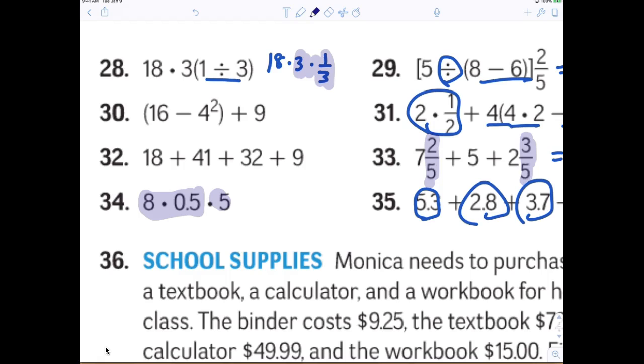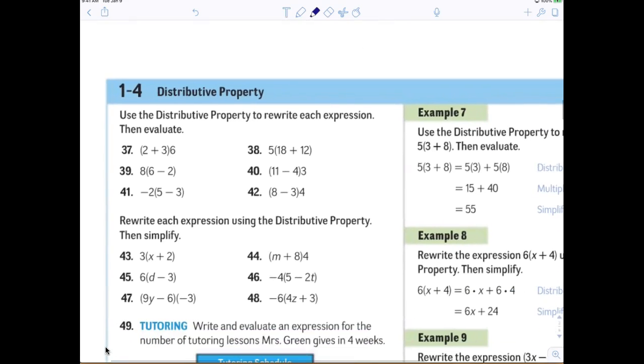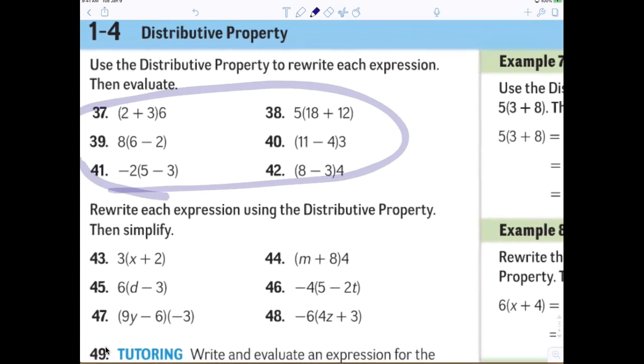Whenever you have a fraction like 1/5 or 1/6 or 1/7, it means divide by 5, divide by 6, divide by 7. All right? If it was 2/7, that means divide by 7 and multiply by 2. That's all it means. Do I care about this part right here, using the distributive property? No, it all should be mental math for you guys, right?